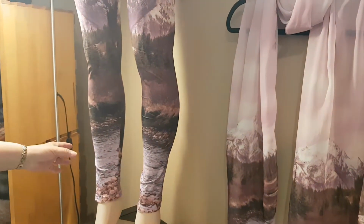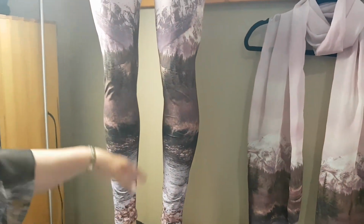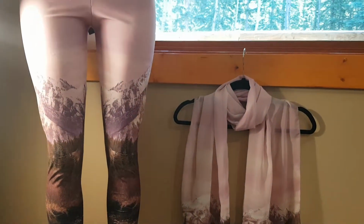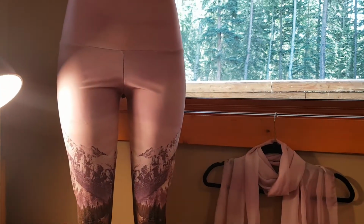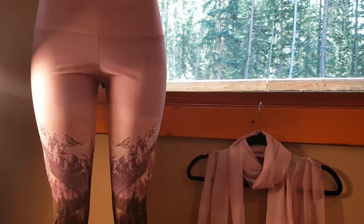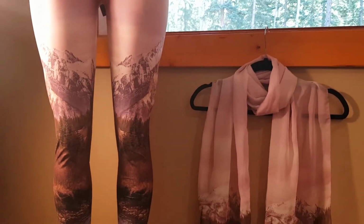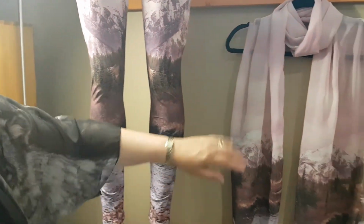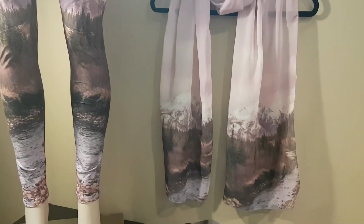This here is our ladies' leggings. These are what we call our yoga leggings, and they have the wide 4-inch waistband. This particular image is one of our popular ones here. It's called Nature's Masterpiece, and it was photographed in the Rocky Mountains. And we've put that same image on one of our long poly chiffon scarves as well.